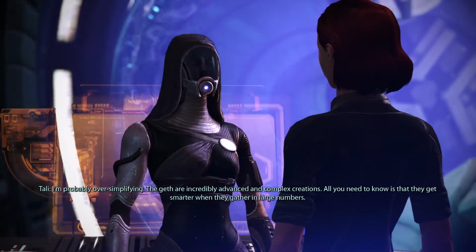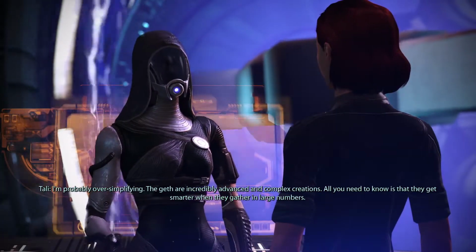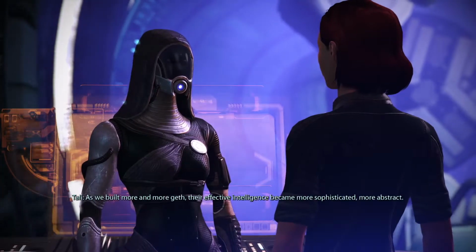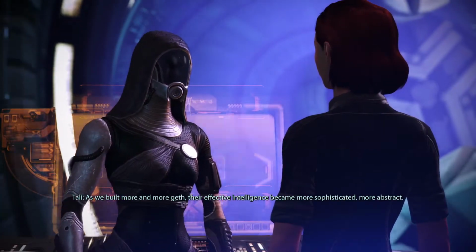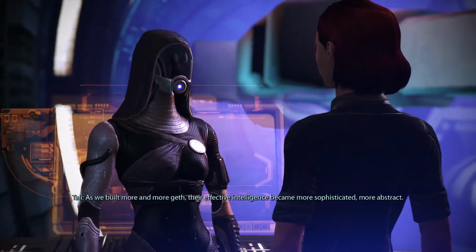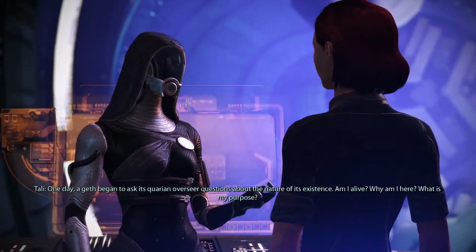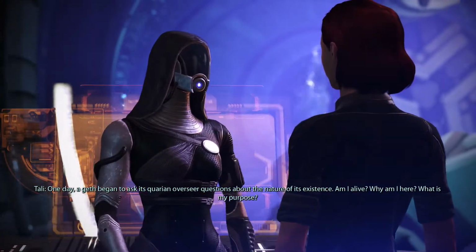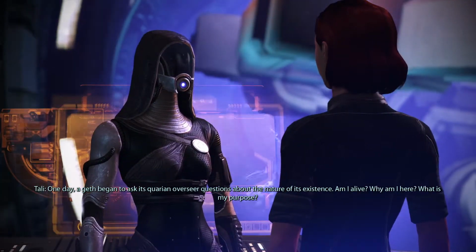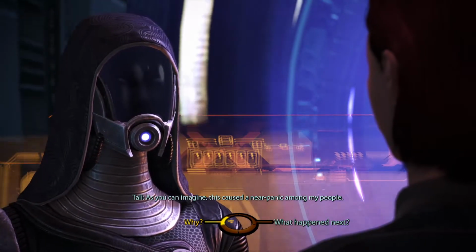I'm probably oversimplifying. The Geth are incredibly advanced and complex creations. All you need to know is that they get smarter when they gather in large numbers. That could be a problem. As we built more Geth, their effective intelligence became more sophisticated, more abstract. One day, a Geth began to ask its Quarian overseer questions about the nature of its existence. Am I alive? Why am I here? What is my purpose? As you can imagine, this caused a panic among my people. The Geth were shut down, and the AI experiment was over.